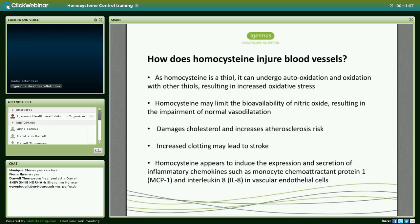So what's so bad about homocysteine in regards to cardiovascular disease? How does it actually injure the blood vessels? Homocysteine is a thiol, and so it can undergo either autooxidation or oxidation with other thiols, and this results in increased oxidative stress. Homocysteine also limits the bioavailability of nitric oxide, and this results in the impairment of normal vasodilation of blood vessels. Homocysteine damages cholesterol, and it also increases clotting, which may then obviously lead to stroke. Homocysteine is also involved in the initiation of inflammatory cascades. It induces the expression and secretion of various inflammatory end products, so we have chemoattractant proteins and interleukin.